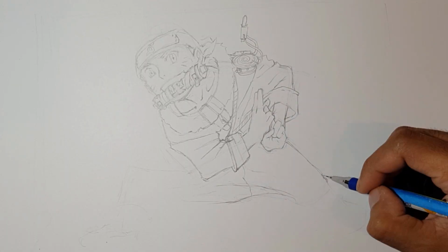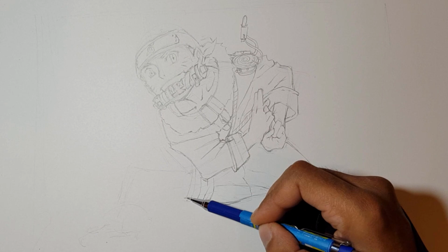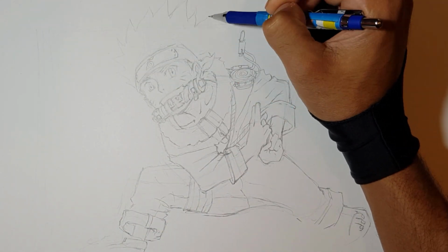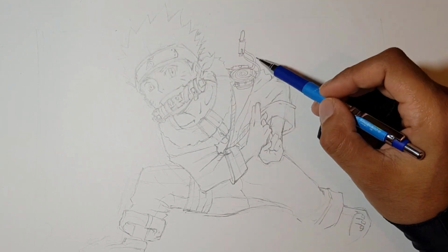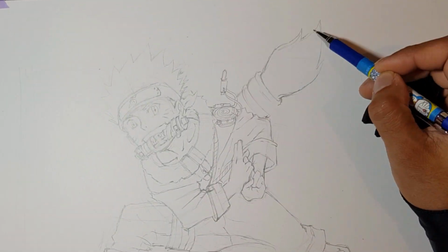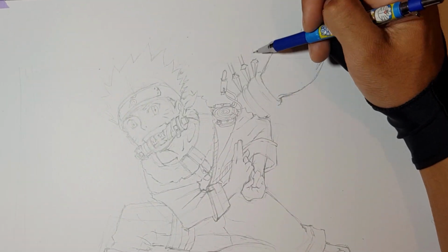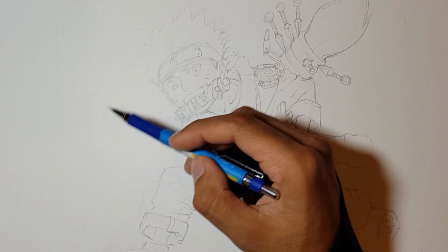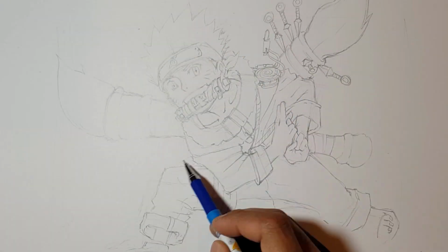Basically, I started this drawing with an outline of Naruto, and I decided to start filling in color straight after that. And later on in the video, you'll see that I outline it using pen to imitate more of the anime inked-in style. That didn't make much sense, but it's like, you know, when everything's all outlined.